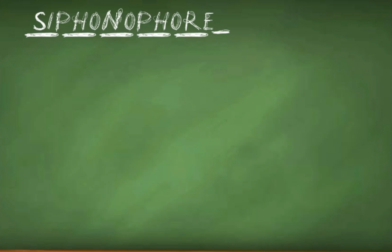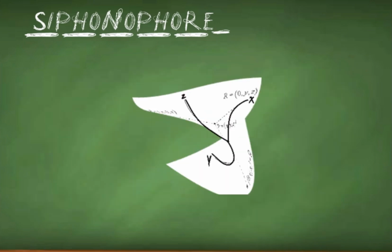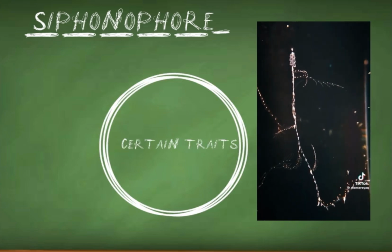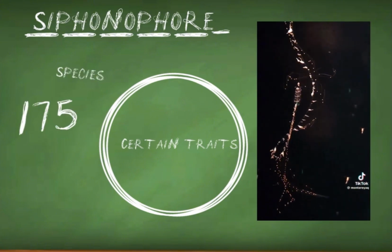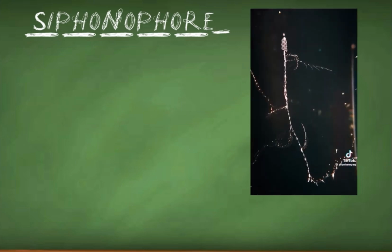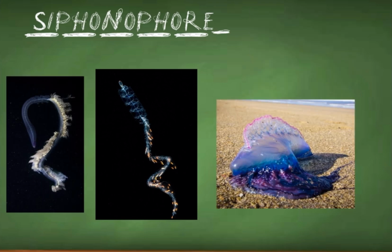But besides their X, Y, and Z ratios being really wonky and really funny, they do have neat features that are shared among all siphonophore species. And I say species as in plural because there are over 175 species of siphonophores, and they can vary a lot in what they look like, because some look like pool noodles, like I've been showing, and some of them look like bubbles, like the commonly known Portuguese man-o'-war. And they are still called siphonophores.